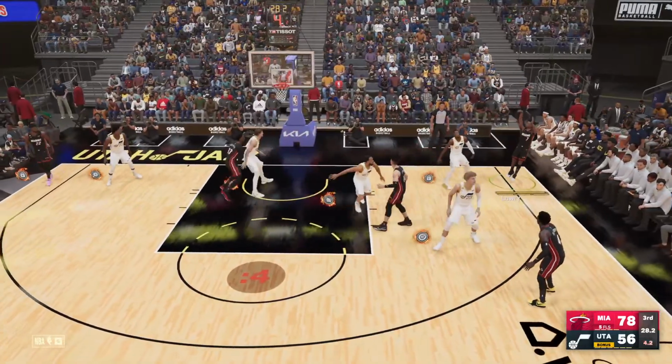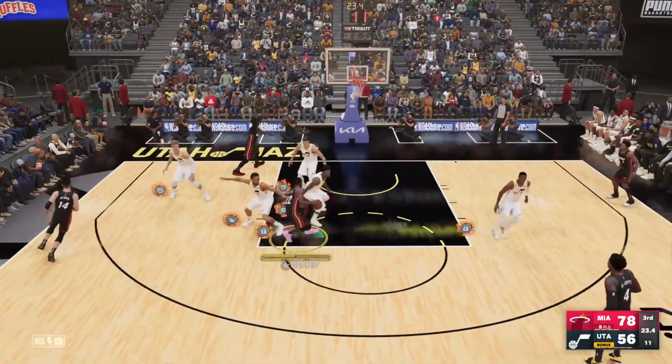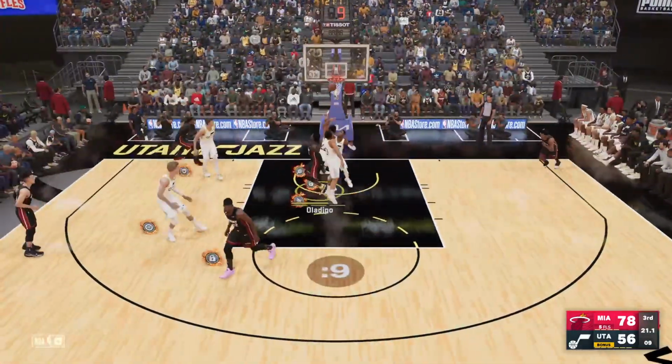And Lowry has it in the corner. And they'll get another chance. And they double up Butler. Oladipo got a piece of it.